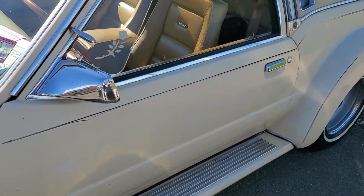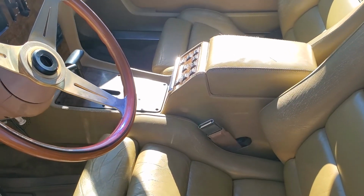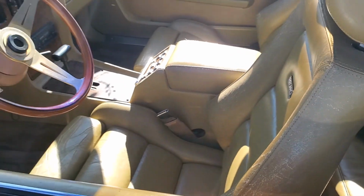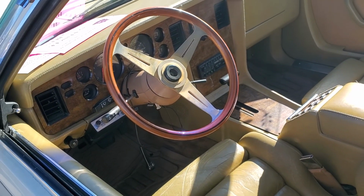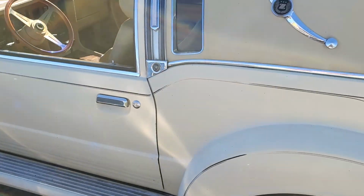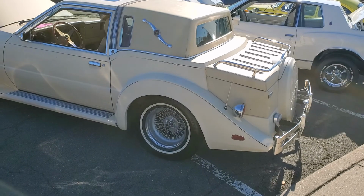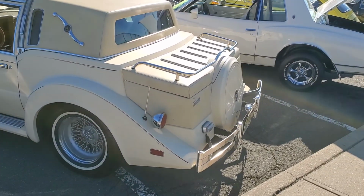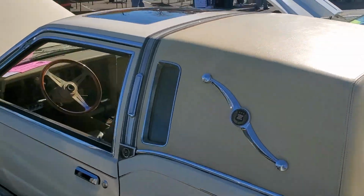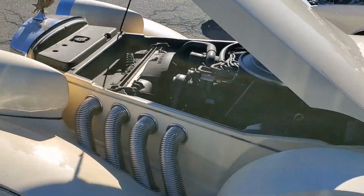Something you don't see every day. That's really cool. Look at the console, you've got electronic buttons. Kind of in the back, got a sunroof. A really unusual car.